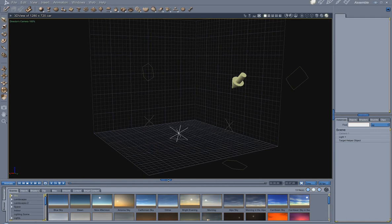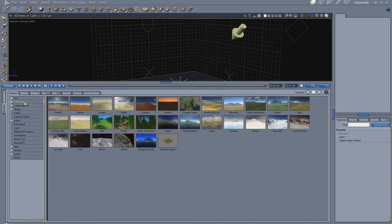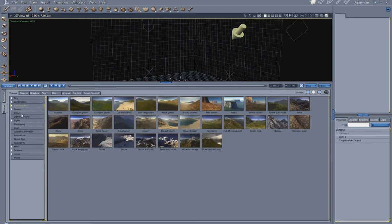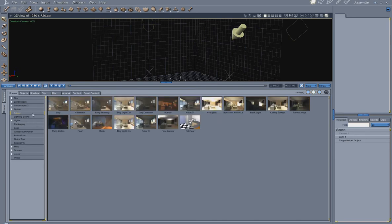Right here is the browser. We can close that, we can bring it back up, and this is your browser. You can also even drag it way up and have a good look, and it comes with all of this stuff that I'm about to show you. Here are just some sky presets. We have landscape presets, landscapes 2, space. This solar system one is actually even a full-blown animation that turns out pretty cool.